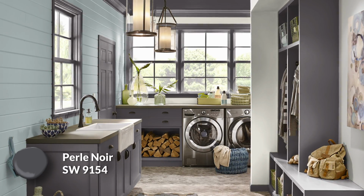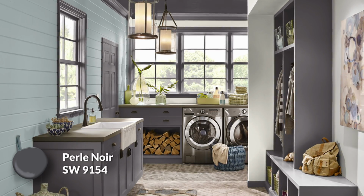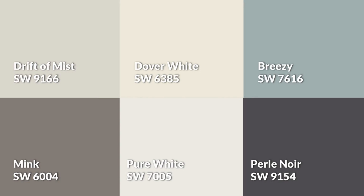A bit different from the traditional advice of sticking with the exact same color family, where maybe you would pick something that has a bit of a green undertone, like Drift of Mist, but I sort of flipped it here. I love the moodiness of this color. Here's the palette all together. Let me know what you think.